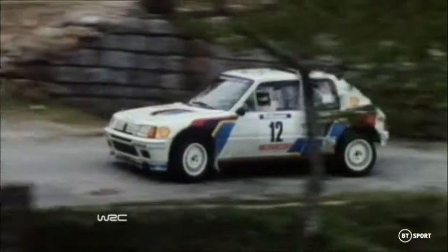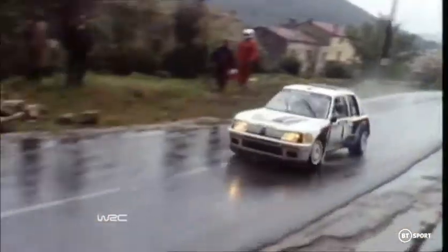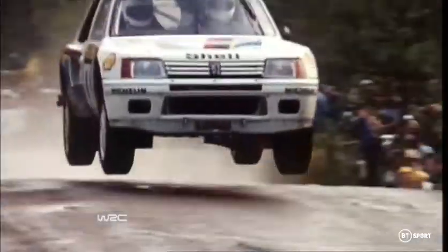As Mini continue their preparations, let's look back now to a rally car that proved to be a saviour to its manufacturer. The Peugeot 205 T16 made its debut on the roads of Corsica in 1984, becoming an instant yardstick for the rest. The following year, in 1985, it won both drivers' and manufacturers' titles, making it a huge hit.